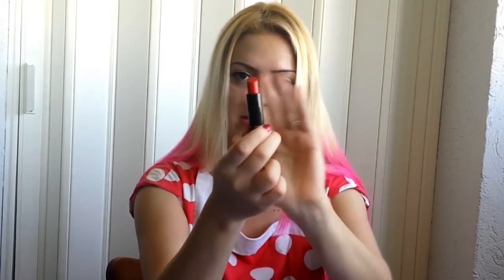Now that you lined your lips, take a lipstick that is in the same shade, bright red, and dab it. Don't just swipe it, because this dabbing is gonna make it even more textured.